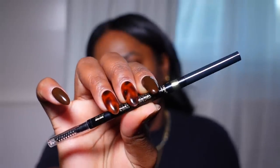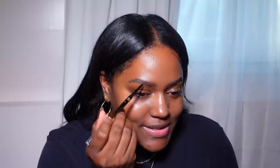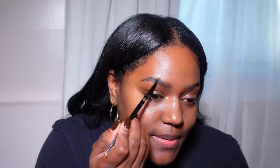Today we're going to use the L'Oreal Brow Stylist. I'm just going to brush my hair up. I have so many new products to play with today. I'm excited. I took several trips to the drugstore. I went to Walmart, Target, everywhere, all the places to find new products to try out and share with you guys. I just wanted to find some new products.